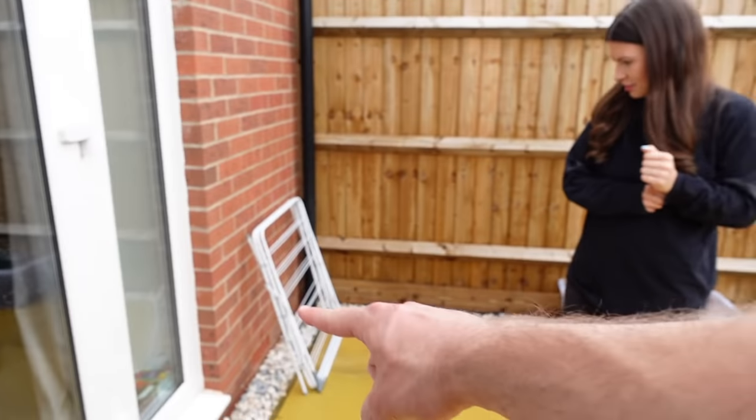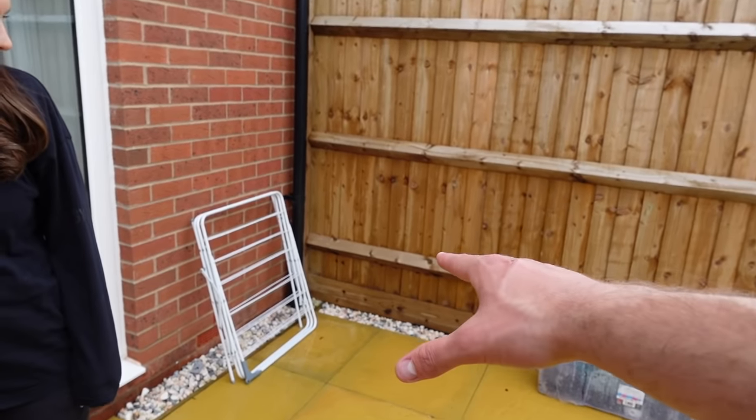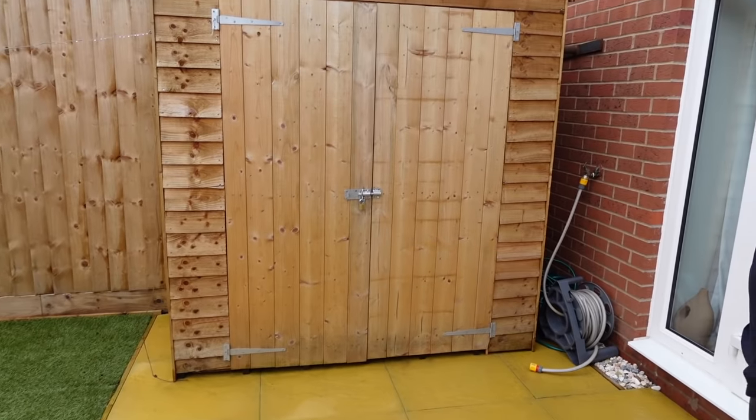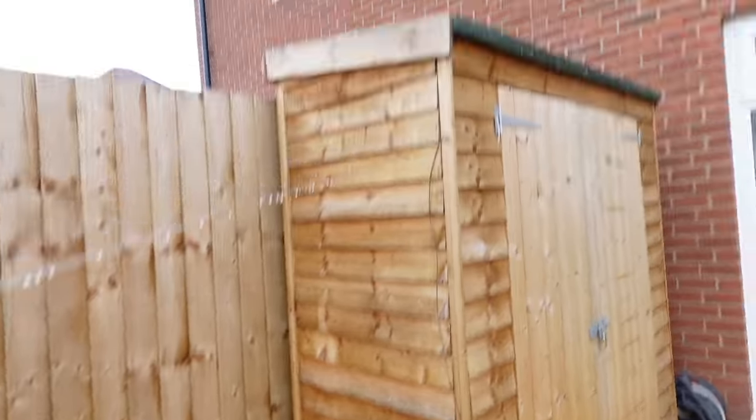Here's where we, oh my God, what is that doing out here? Here's where we have the barbecue area. That's to go to the tip. And then here's our shed, which is from Homebase, which is very small, but it does the job. Fits in the corner there perfectly.